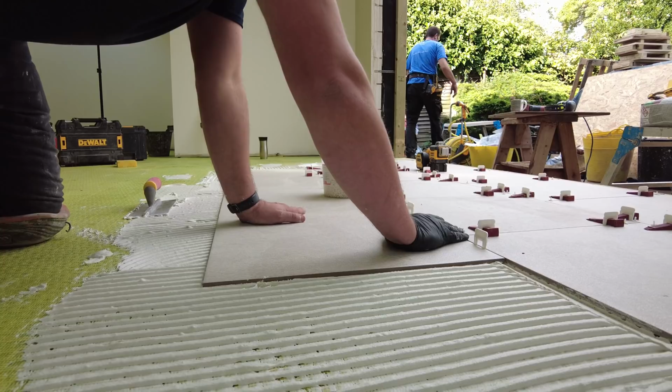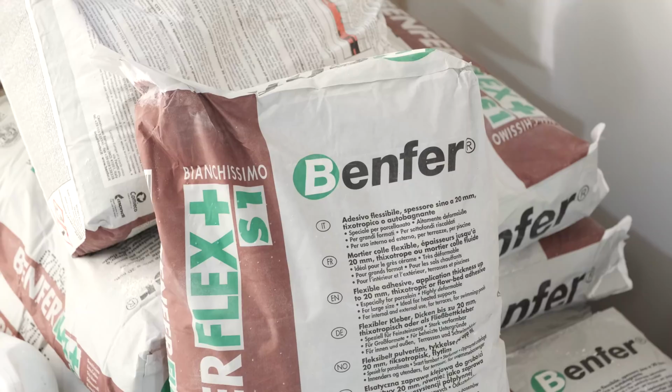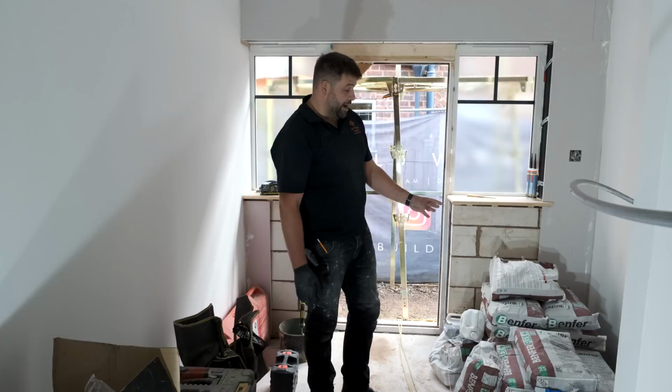What we're using is banter. I've only just started using banter. Really, really impressed with it, to be honest. It's an Italian company. It's basically, if you know anything about adhesive, it's just like the old Caracol adhesive, the biogel stuff. That stuff's changed a little bit. Still really good stuff. But to be honest, I actually think this banter is just as good, if not better now. It's cheaper as well than the Caracol, so it's a really reasonable price.